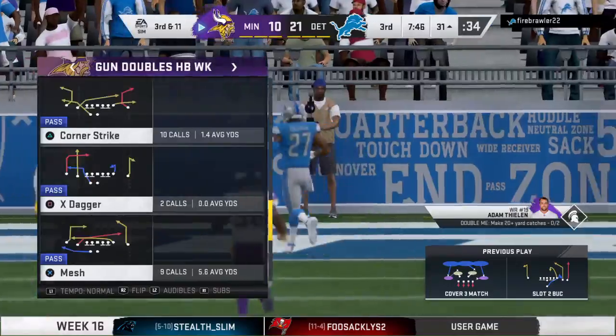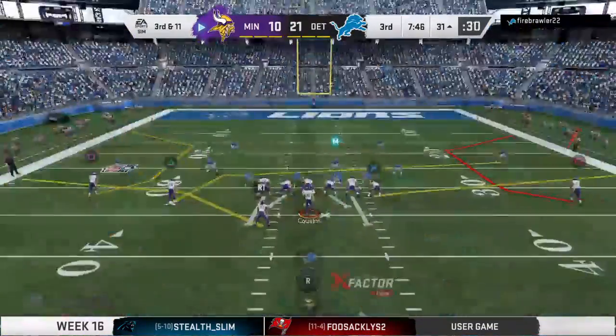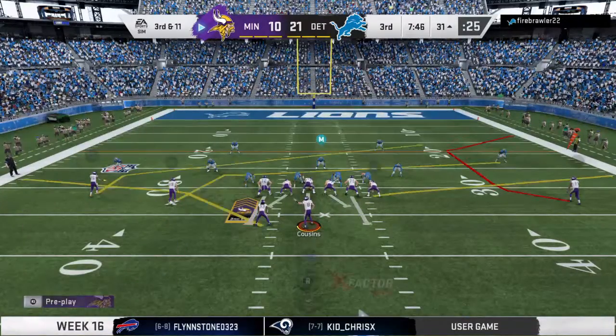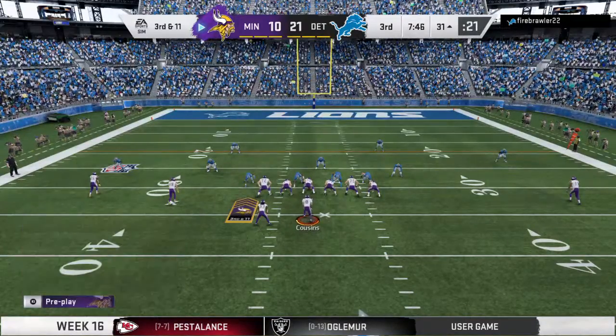Now it's 3rd down. Those throwing windows get a lot tighter near the end zone, don't they? And here's the thing. You already probably have 3 points in your hip pocket. You force a throw here and give up an interception, you come away with nothing. Especially tough in the middle third of the field where he threw that one.